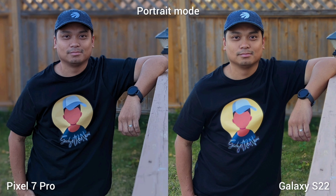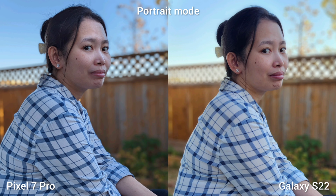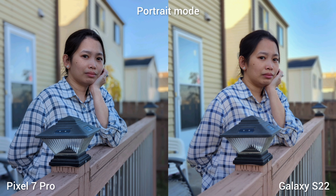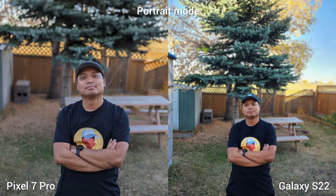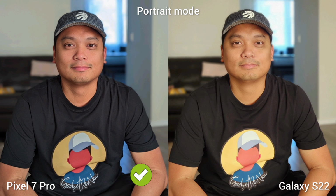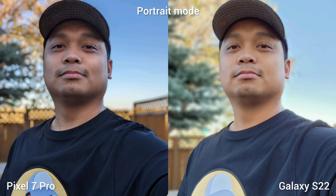In terms of portrait with human subject, the skin tone on Pixel 7 Pro is natural looking. It has more details too. S22 has beautification going on, it smoothens the face, and it is also warmer. I personally like the Pixel 7 Pro's image in a more controlled environment. I think it nails the shot every time, while S22 sometimes is dull and yellowish. Selfie is the same, Pixel 7 Pro is reddish, while S22 is brighter and warmer. I still prefer the look of Pixel 7 Pro.